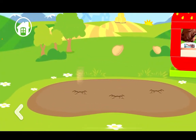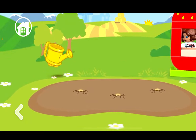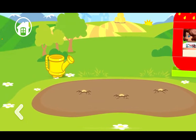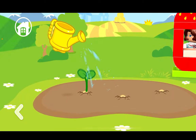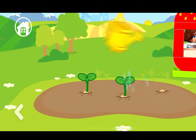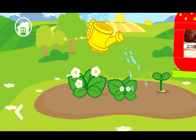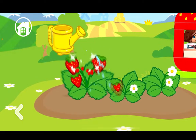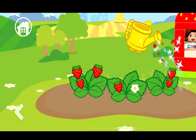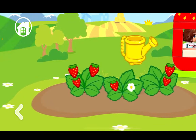Oh, it's a strawberry patch. Let's grow some strawberries. We need to throw a seed into the ground and water it. Some more water. And more.